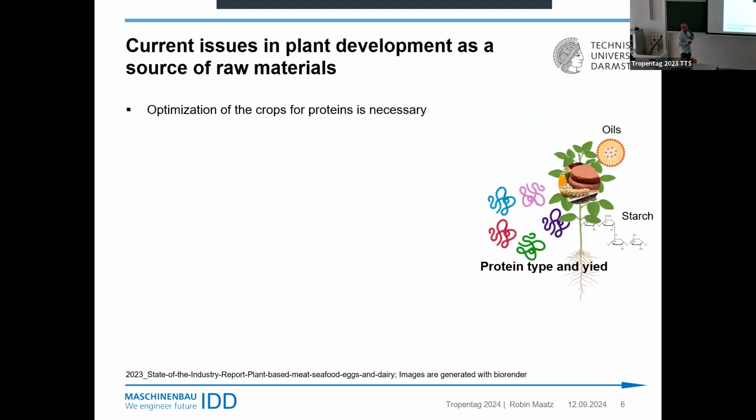So let's have a look into crop development. This is something where traditional agriculture can mostly contribute if we look at such product types. Historically, all the crops were optimized for generating starch and oils, but never for proteins. But protein is the ingredient we need for plant-based products.